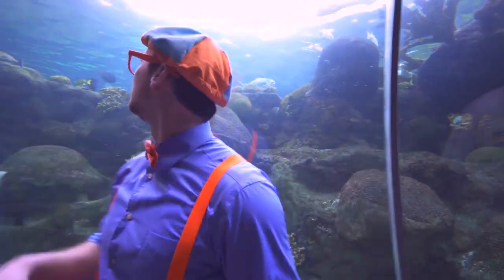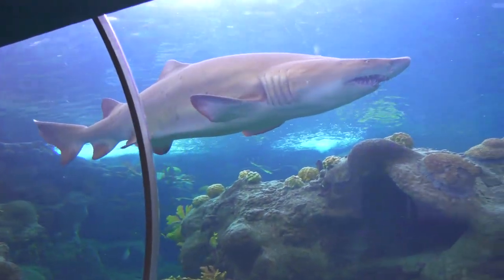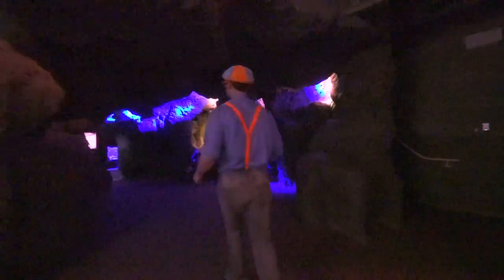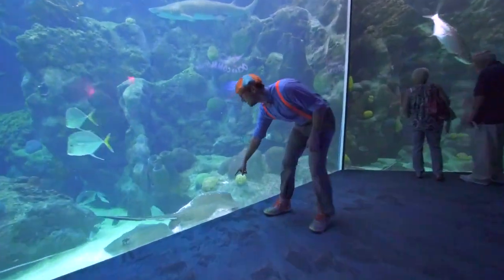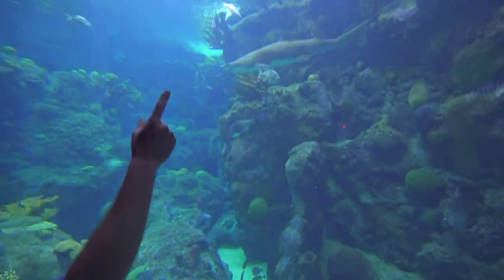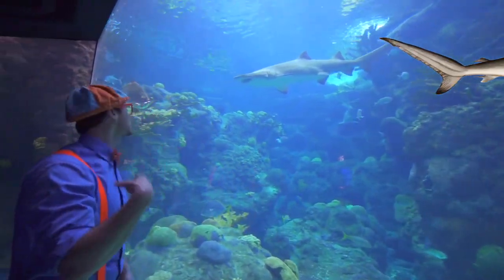They have really long tails. Ooh, let's go on this side. There's a big shark. I have a better place to see all these fish at. Hurry, let's go quick. Big aquarium. Ooh, it's coming close. Look at that one.